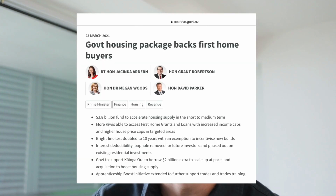Probably the biggest news this month was that the government announced a suite of new policies to help solve the housing crisis. And so the policies are split into demand and supply measures. On the supply side, the government announced a couple of different measures around improving the supply of housing, giving Kainga Ora a $2 billion loan to allow them to acquire more land, and then a boost to the Apprenticeship Boost scheme. So those were the supply measures, but the demand measures are actually a little bit more interesting.